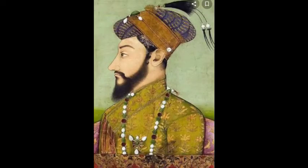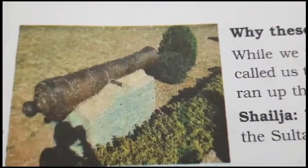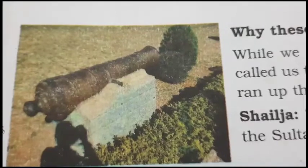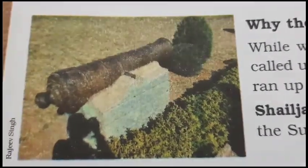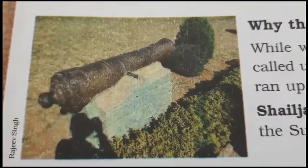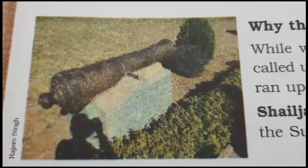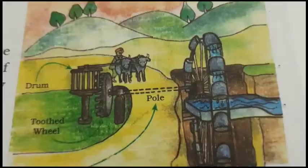In 1686, the Mughal Emperor Aurangzeb attacked the Golconda Fort with an intention to seize Hyderabad. Here you can see the picture of a cannon. This was used by Aurangzeb. His full army came with their guns and cannons to attack, but they could not even enter the fort. The fortress was invulnerable and held out against Aurangzeb for 9 months before falling to the Mughals through treachery.